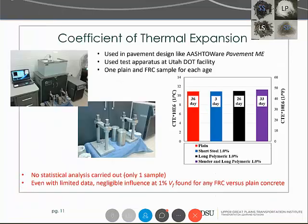Another test method that we did, again, is just to get general properties of the concrete. The compressive strength, the shrinkage, and this coefficient of thermal expansion are three that are put into design software to calculate how the concrete's going to do over its lifetime. Now, this is for plain concrete typically, but we also decided to measure it for the fiber reinforced concrete. And there's a test apparatus. We used the one at the Utah DOT facility.